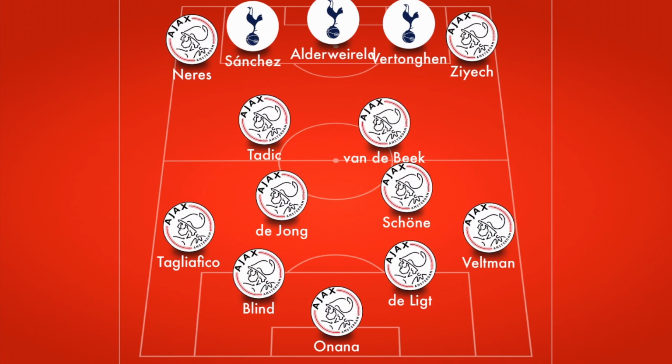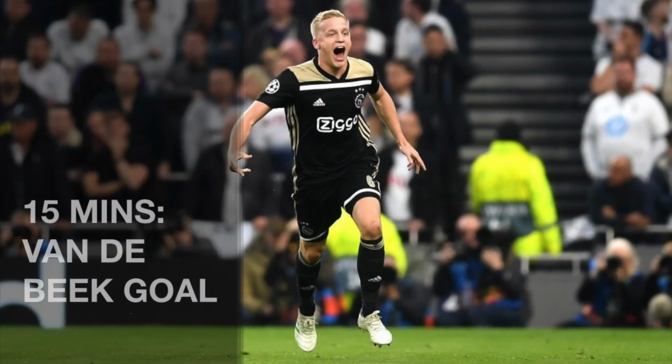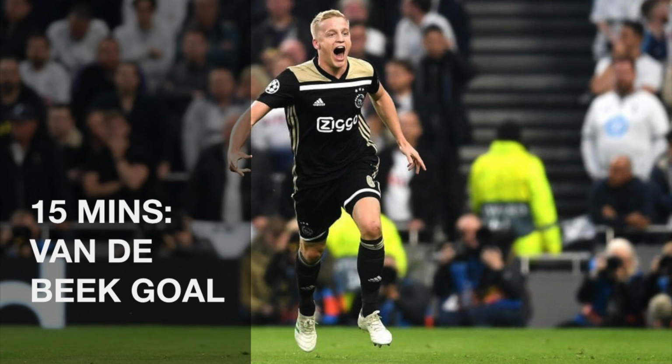They dominated it, they were strolling around the park, Frenkie de Jong was having all the time in the world in midfield, and they were picking Tottenham apart, and it was no surprise really, the goal did come on 15 minutes, and it was a trademark Ajax goal. There was patient build-up, good movement, intensity in their play, they worked in at the final third, they worked in around the box.